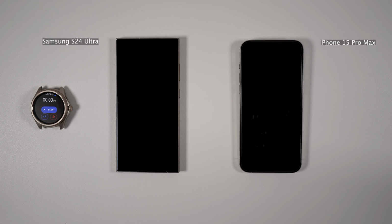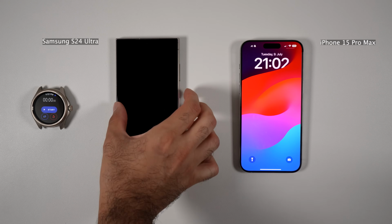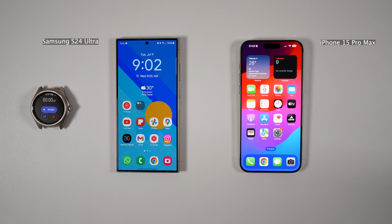I've been using both the S24 Ultra and iPhone 15 Pro Max as my main driver for the last 6 months. Both of them went through a similar battery life cycle and I was charging them daily. The question is, after 6 months, which one holds better?